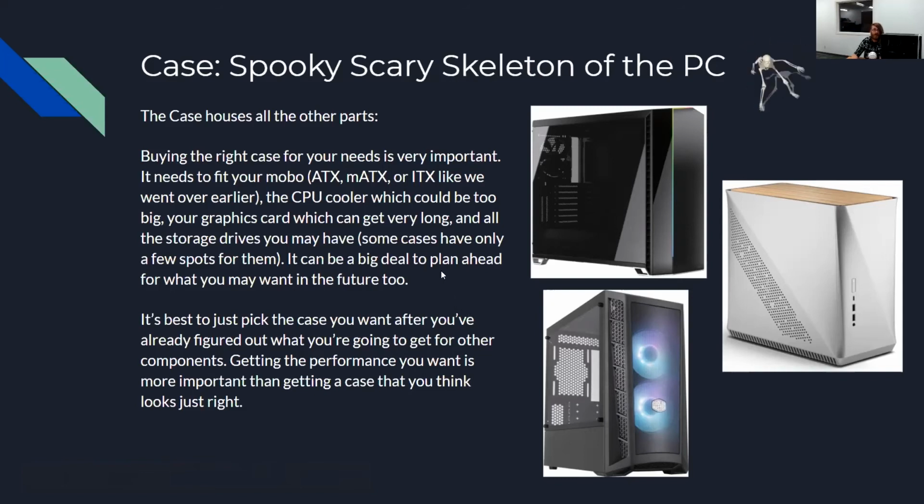Still got to fit your graphics card. Some graphics cards are real long. They're over a foot long. That's big. They're not going to fit into all the cases. So you got to watch out for that as well.